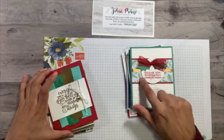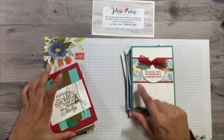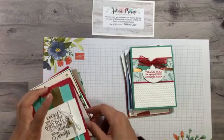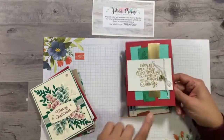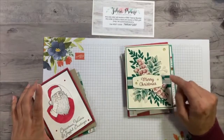And this one, I love the paper here. I believe this is the Flowers for Every Season DSP. So this is actually in our annual catalog, but it's got a really nice festive theme to it. And then this one here, I think, is Andrea Stella. This one here is another Phoebe on my team.